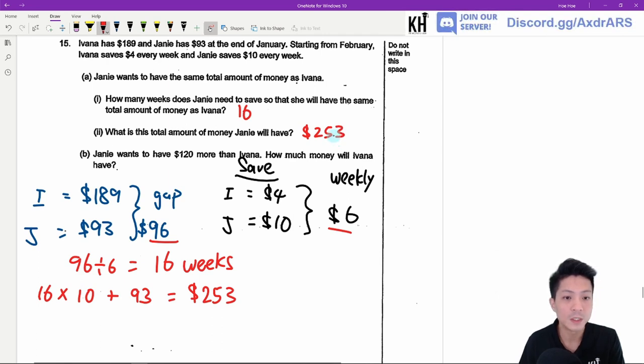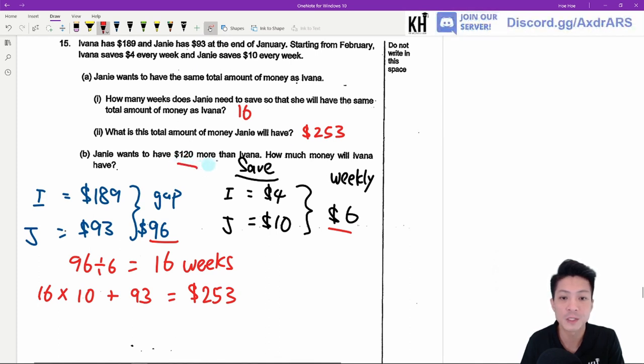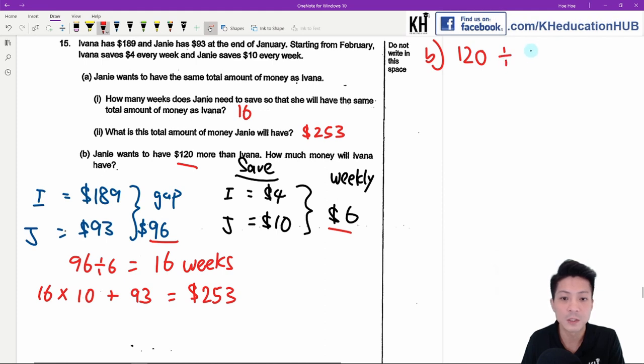Part B, Jenny wants to have $120 more than Ivana. How much money will Ivana have? So we need to find out how many more weeks it takes for Jenny to have $120 more than Ivana. I'm going to do part B here. The first step is to use $120 divided by 6. That will give me 20 weeks.